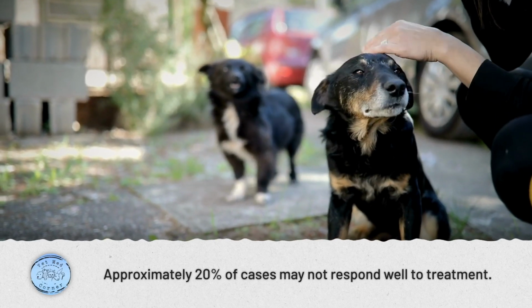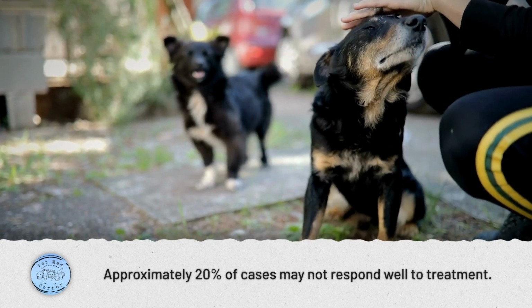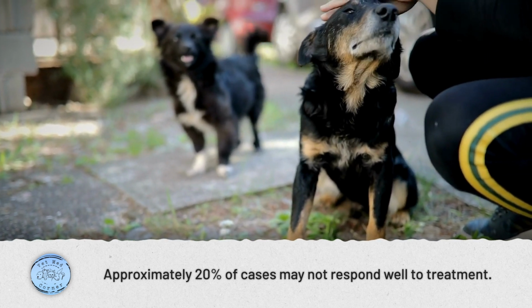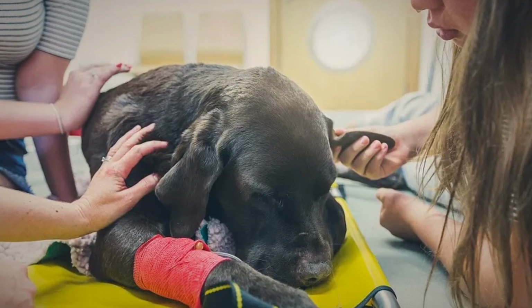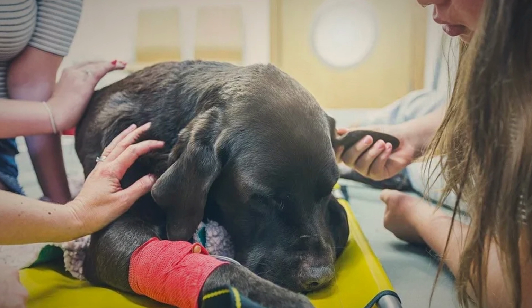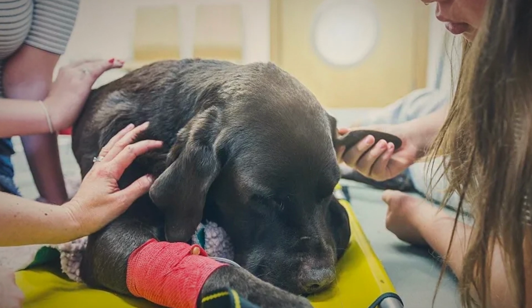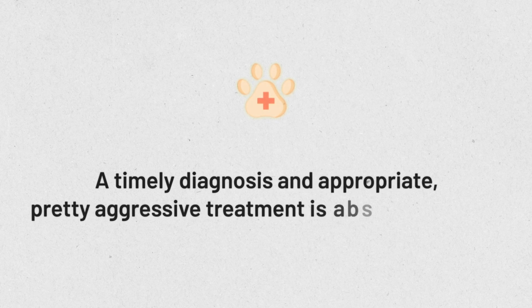There may be up to around 20% of cases that end up not being all that responsive to treatment. Sometimes we will get them to partially or mostly resolve their fistulas. Sometimes they don't respond at all. In those situations, these dogs do end up being euthanized because it is an incredibly painful issue for them to be dealing with. This is why a timely diagnosis and appropriate, pretty aggressive treatment is absolutely crucial.